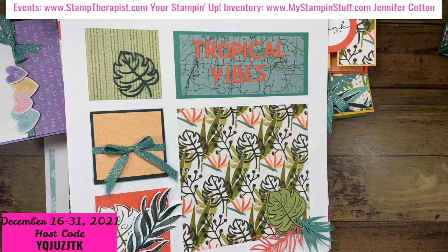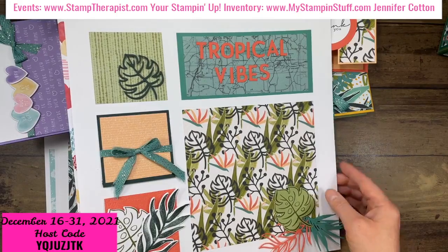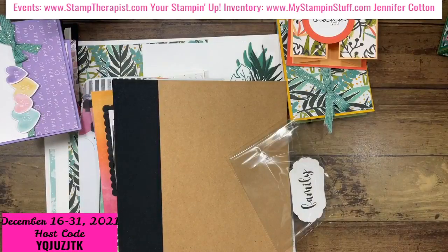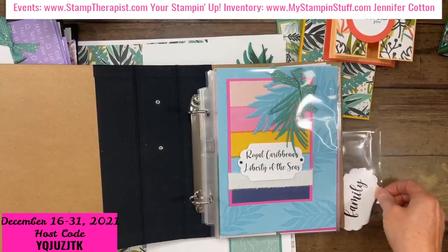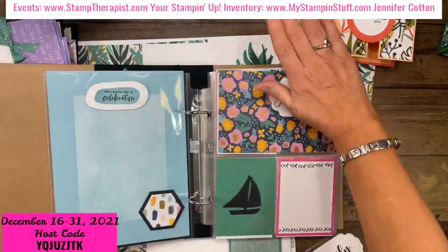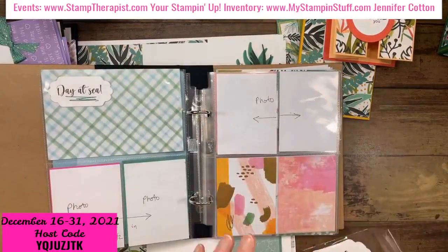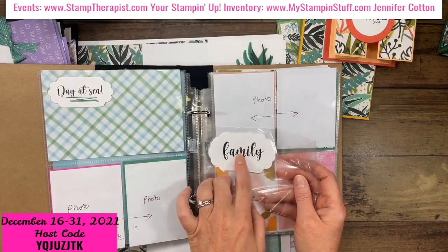So I'm making space here on my table. This is our sampler class. So you're going to make 2 samplers. Yes, one is Valentine, but it's different than my Valentine. You get a full album. Now mine is decorated for the cruise. Yours will be decorated for generic scrapbook. And don't worry, it's not cruise themed. If you take the words sail away and take away the boat, you just have a generic scrapbook, which we're going to provide you, I think it's 1.5 pages worth of words you can put in your album.